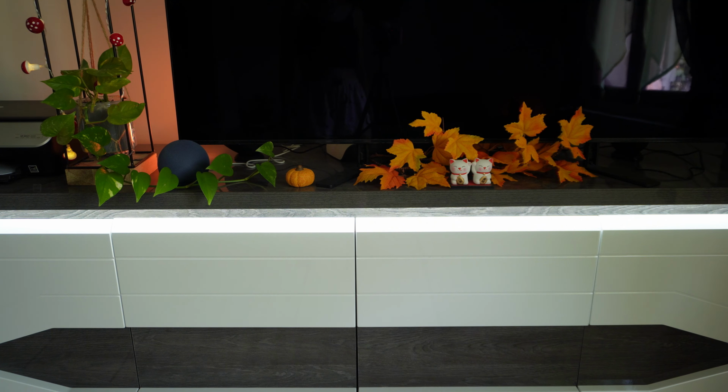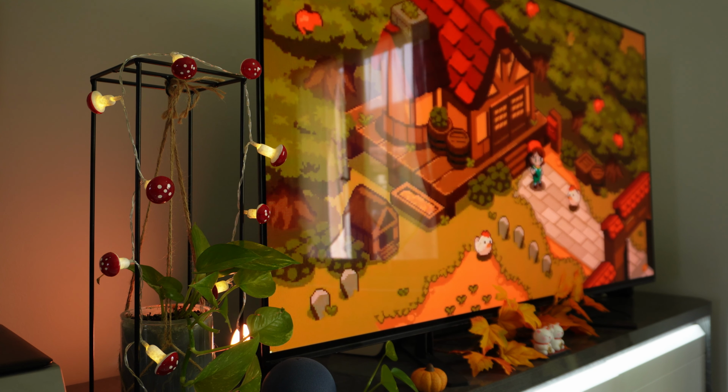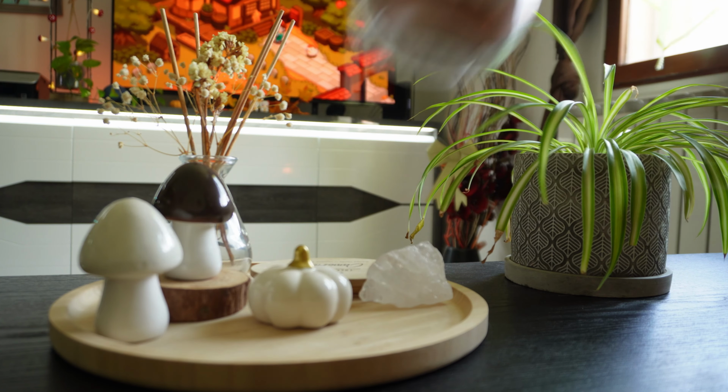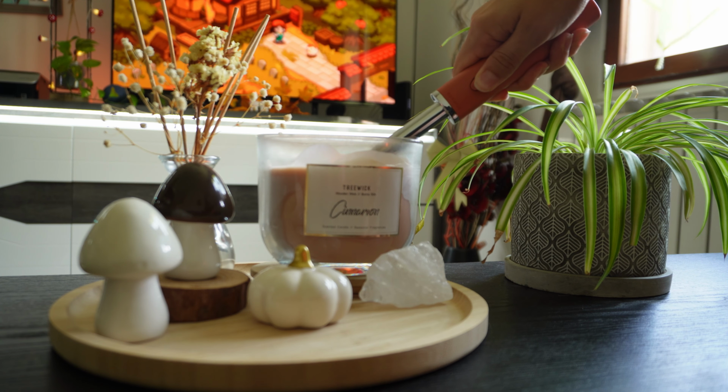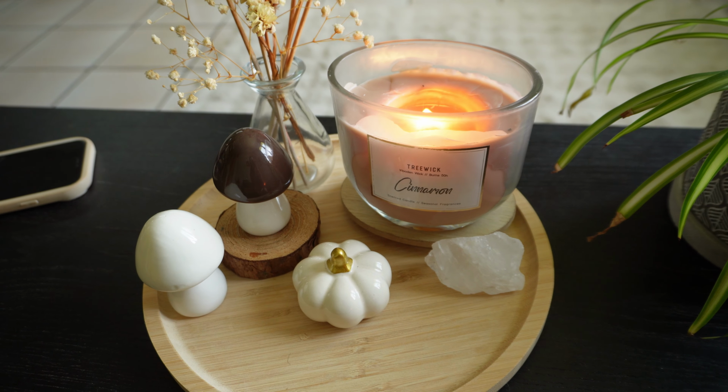Now let me show you the final result. I love how everything turned out. You don't need to give your house a complete makeover. It's simply not necessary to enjoy the full vibes. Adding a few candles, pumpkins and lights is already more than enough. Don't let social media choose what your house should look like in order for you to have a cozy season.